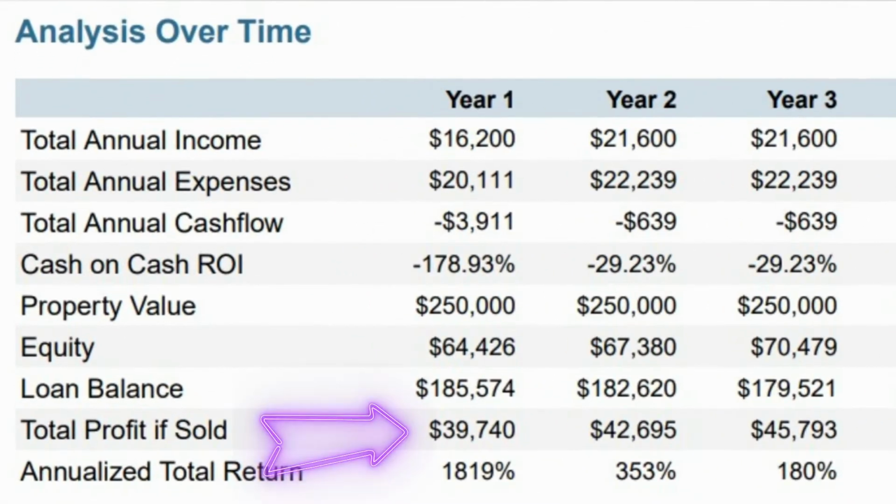So one more way to look at it is over the long term, and you'll see if I sold this house in 1 year, I have 39,000. So I decided to go the route of buying this house to fix it up and sell it. So I'm like 15 minutes into the process.